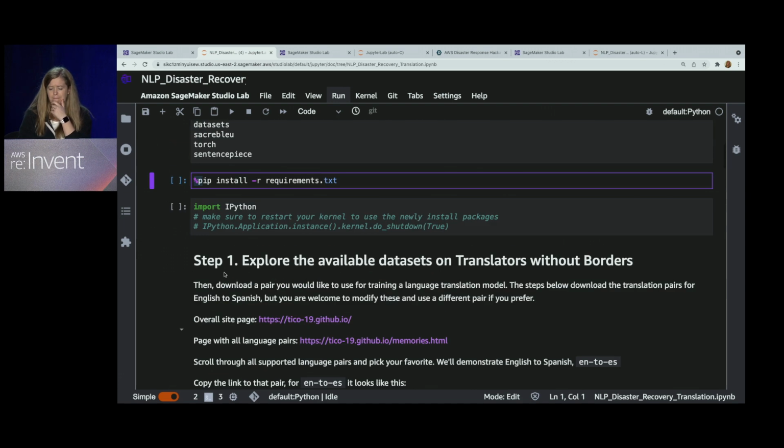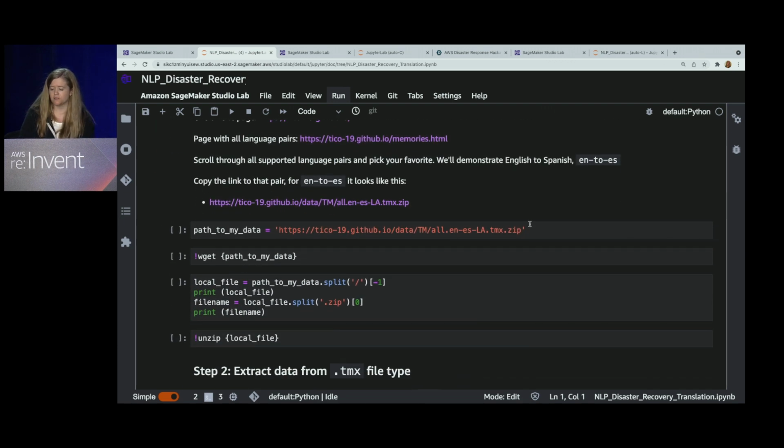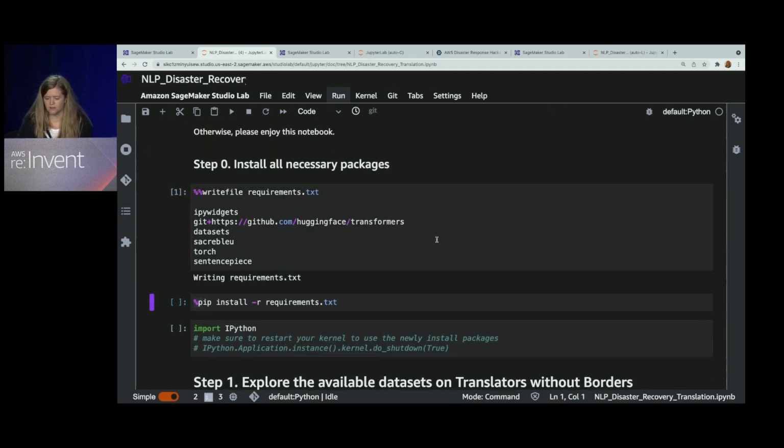So you can copy any other dataset you like. In this example, we copied the English to Latin American Spanish, and then we're just gonna download that locally. So you know what? We're gonna do this. We're gonna run this live here.